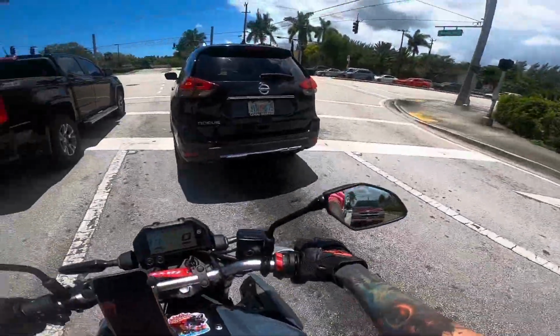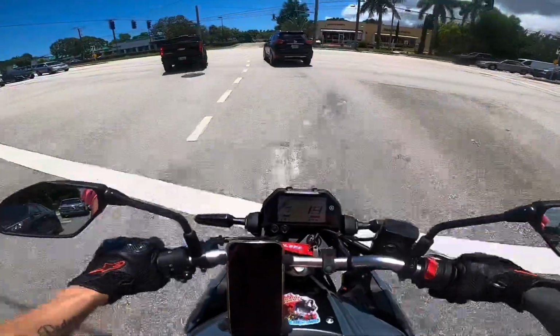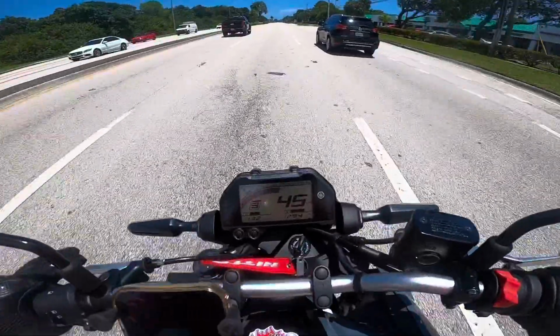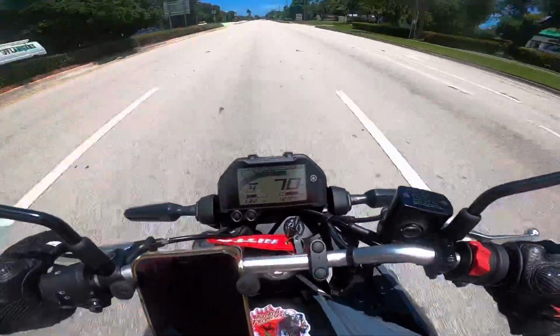Let's get a little bit of riding right here so you can see how the bike performs. Now, just so you do know, I only have an exhaust on this, no tune, no intake.